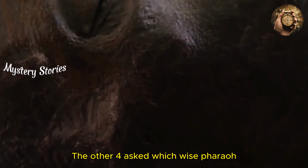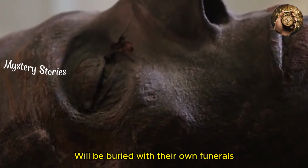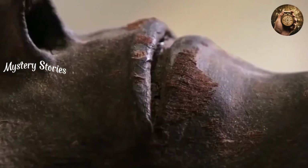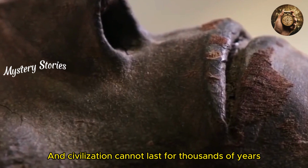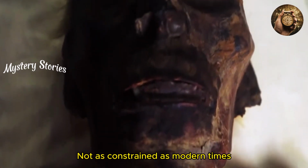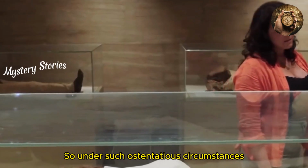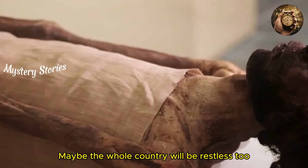Which wise pharaoh would be buried with his own funeral in such a conspicuous pyramid? If he really thought so, the whole of ancient Egypt and its civilization could not have lasted for thousands of years, because war in those days was not as constrained as in modern times. So, under such ostentatious circumstances, maybe the whole country would be restless too.